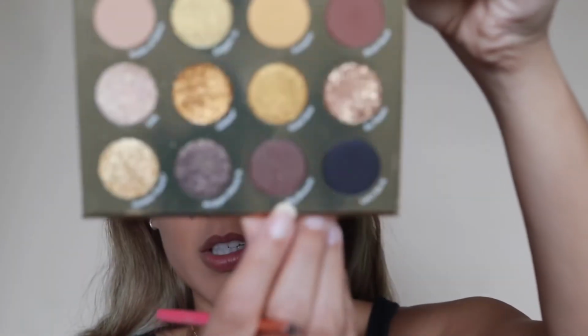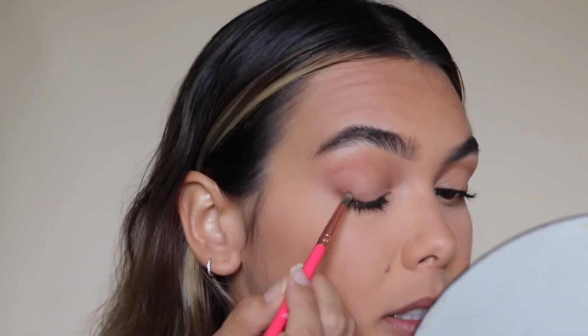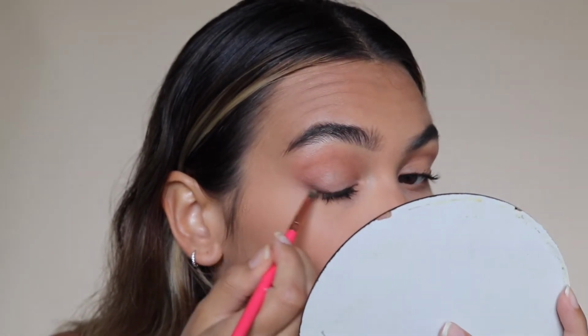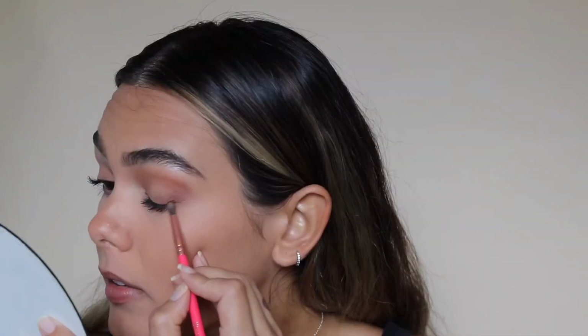And I'm gonna take the shade Big Brooch, which is this shade. It has shimmer in it, but it's like a matte brown with like glitter. I don't know, I just like how it looks. So I'm gonna go ahead and take that shade and create a little wing, just like that. I don't know if you guys can see. Okay, there we go. You see that? Just like that, just to give your eye a little lift, you know? Go ahead and do that same thing on this eye.